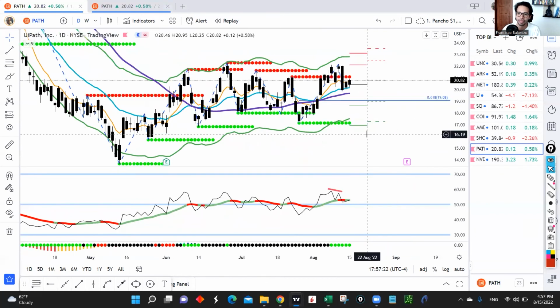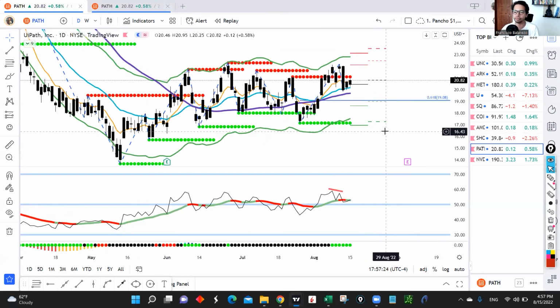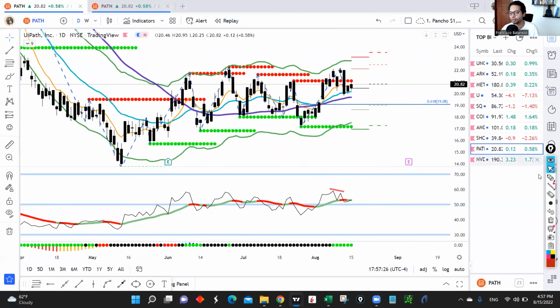Then I have PAT, and PAT is a pretty similar pattern to Shopify. What I like about PAT, right? You can see the 50 daily moving average already starting to curl to the upside. You can see that PAT has been trading in a range, which I see as accumulation, given that we already have a rising 50 daily moving average.